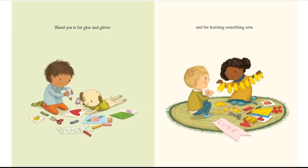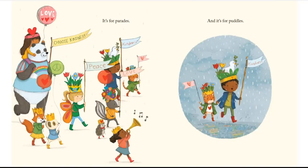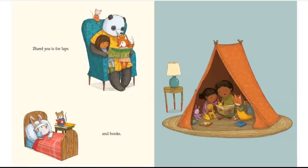Thank you is for glue and glitter and for learning something new. So it's a lot of fun to learn new things and put together art. It's for parades, and it's for puddles. It's a good week to splash in the puddles, huh? Thank you is for laps and books. So remember, I said that's one of the things I was thankful for, was a good book to read. And I hope you guys enjoyed books as well.